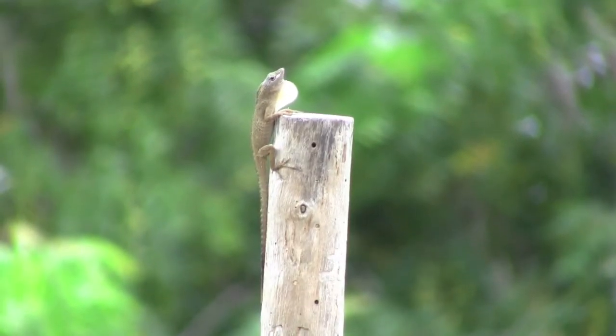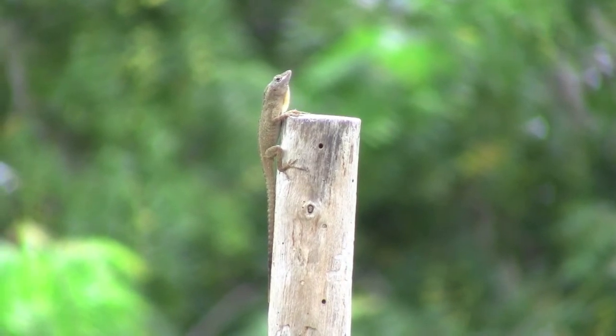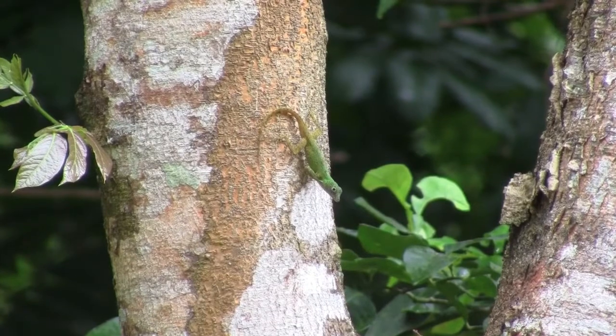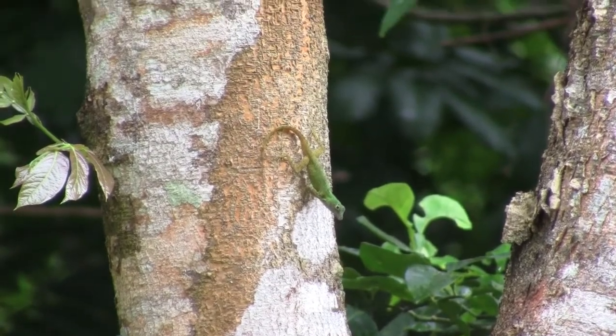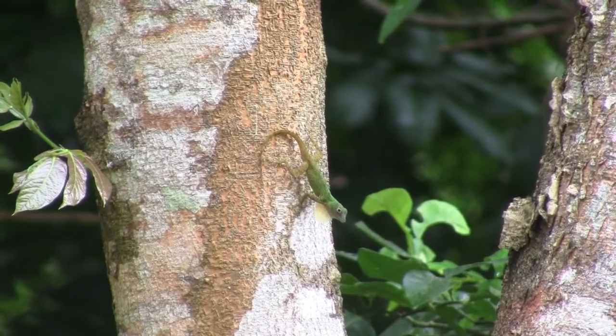Little jerk finally gave me one. Is that one on top? Yeah. Oh, that's a great spot. Yeah. I think I missed the first like half of one. Just getting the camera there.